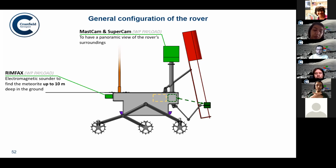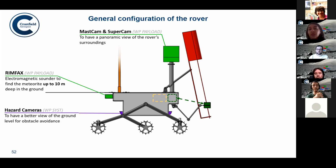We need to drill up to 10 meters deep in the ground. It's placed around 60 centimeters above the ground. Then the hazard cameras allow the operator to have a better view of the ground level and to detect obstacles. It removes the potential dead angle that the cameras on the mast might have.